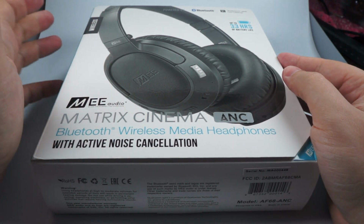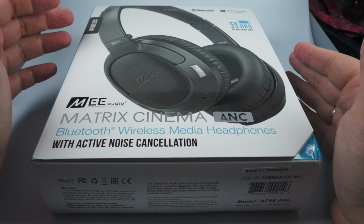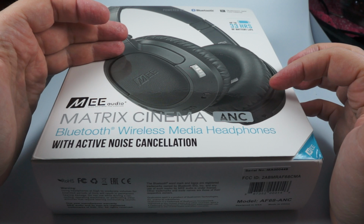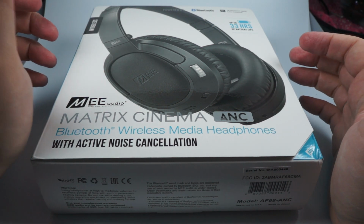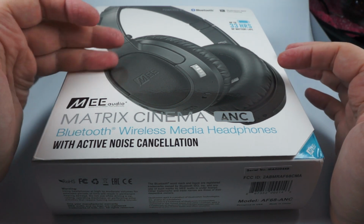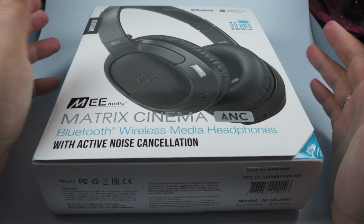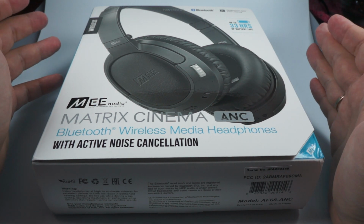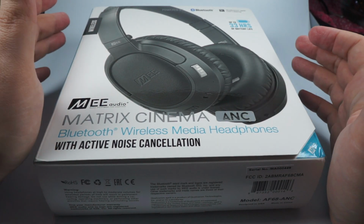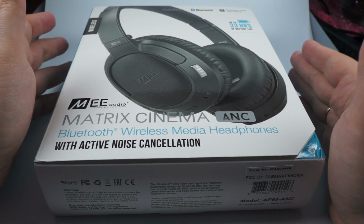This Matrix Cinema processor has 4 different modes: voice plus, clear voice plus. It's 2 levels of voice enhancement for movies, for example, or for people who have problem with ears, to increase the volume of voice. Also, they have bass boost mode and music mode. If I remember right, it's kind of V-shaped signature. And now they've added active noise cancelling, so it seems like a good offer.